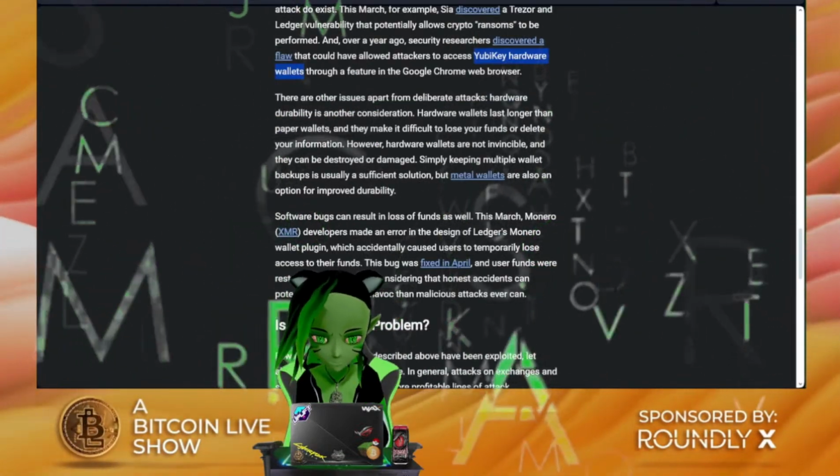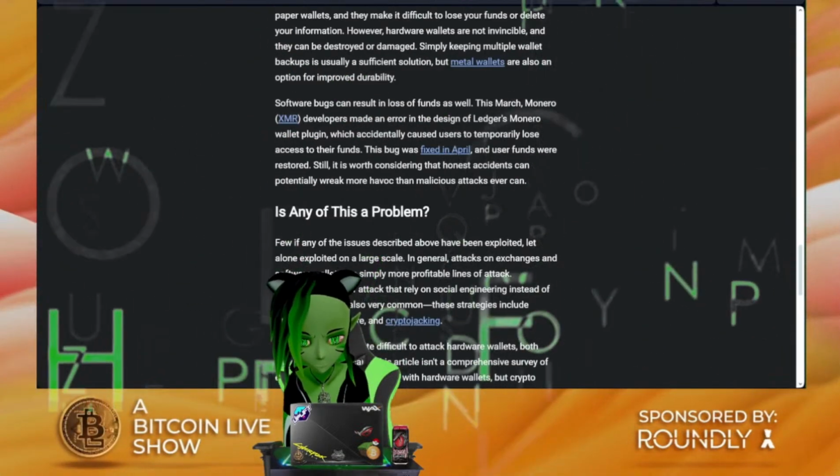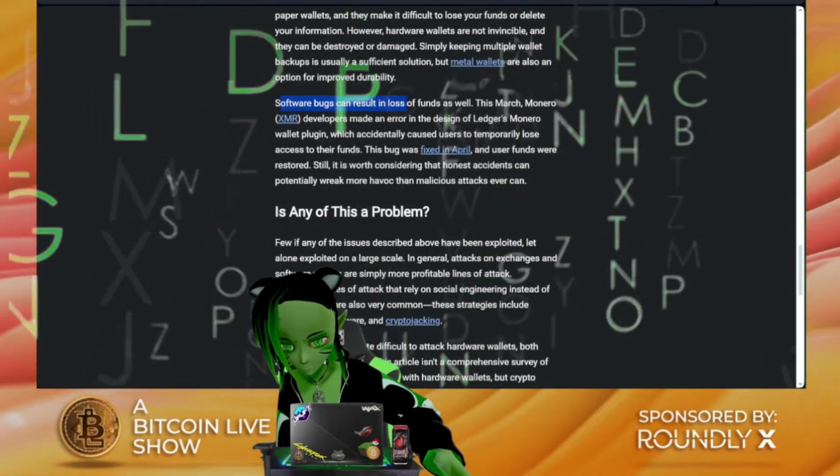That's because YubiKey is not actually safe at all. I don't know why anybody thinks that they're safe. They are very, very bad. So software bugs can result in loss of funds as well.